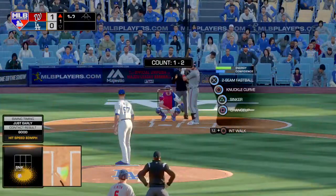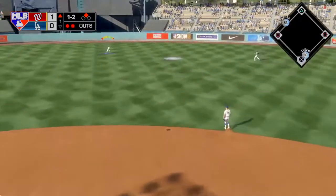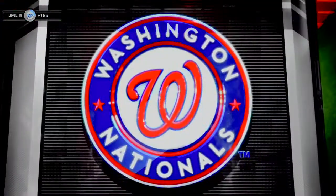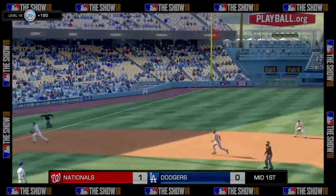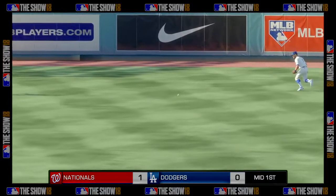And now for Washington, Ryan Zimmerman. It's been a really slow start to the season for him, as you can see by the April numbers on your screen. Taylor is under it, and he makes the catch for out number 3. One for the Nationals on the RBI double. Home half of the first coming up at Dodger Stadium, and Washington has the early 1-0 lead.